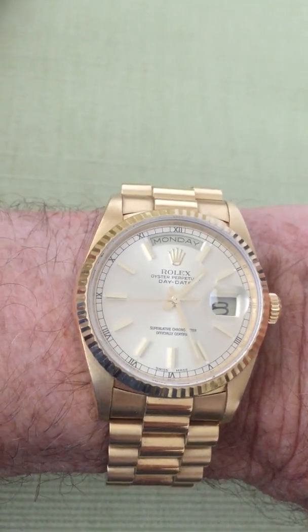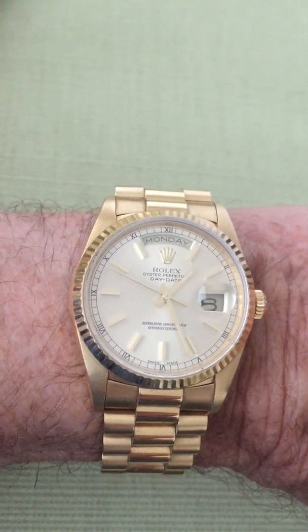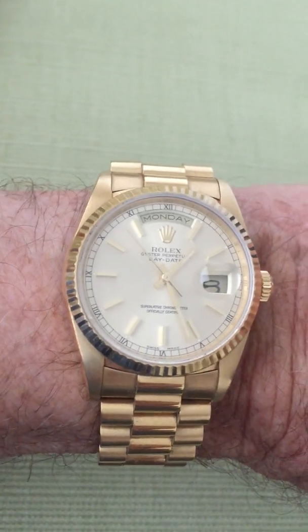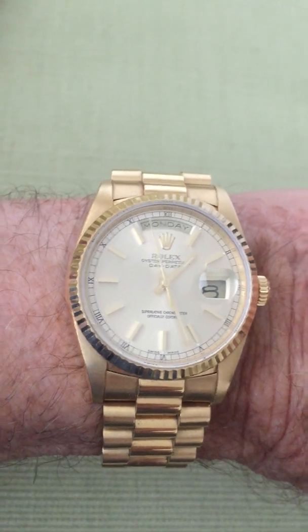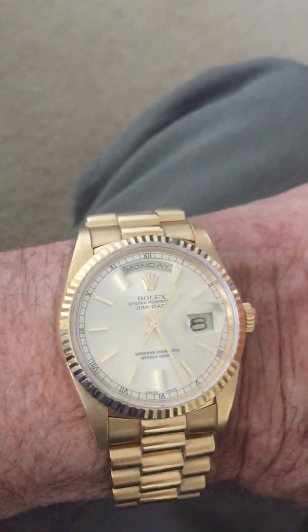Now, if you do go in the water with these watches, with a Rolex Submariner or with the Rolex GMT Master, I have a GMT Master also, it had water going into it. If you have a Rolex watch, this will turn rusty. This watch is not made of stainless steel inside.